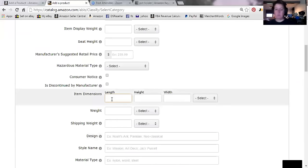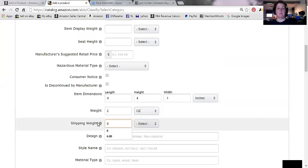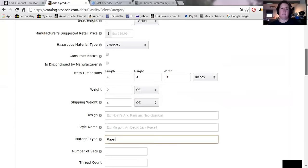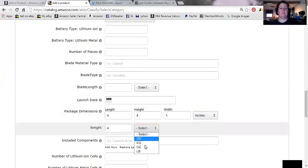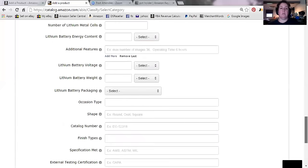So these are 4x4 and they're like nothing high. Shipping weight 6 ounces. Oh no, 4 ounces. I got a lot of 4 ounces today. Material type is paper. And then the package type, because they're actually packaged in this little clear box, is 4x4x1. And I just realized that something I didn't really say is that they're packaged in a clear box. That's it.